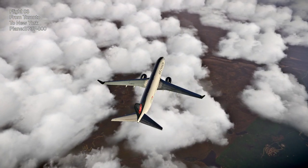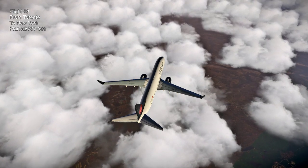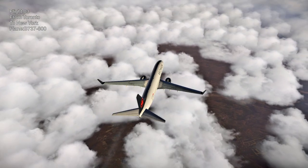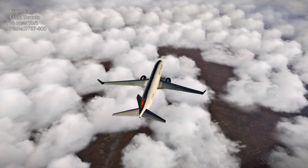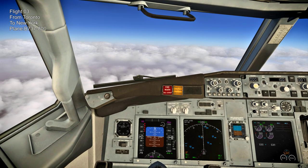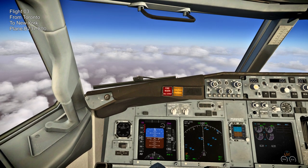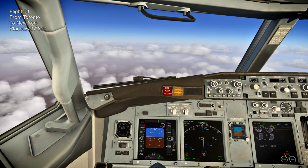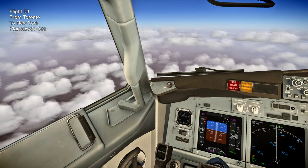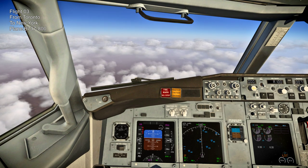Okay, we are about to cross into New Jersey. So we're pretty close to New York now. Should probably throttle down more and descend a little bit quicker. Otherwise we're not gonna see the sights. I'm not doing any particular approach into JFK. Not gonna look up all 80 airports this time.